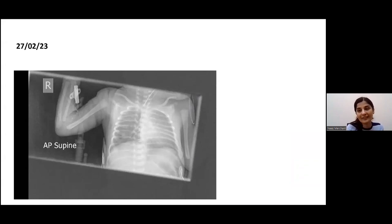So we waited actually for 4 hours, basically till we got the baby stabilized, and then put the long line in and then extubated the baby. Even on the x-ray, it just shows RDS.